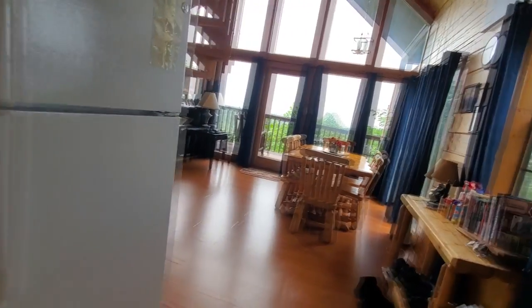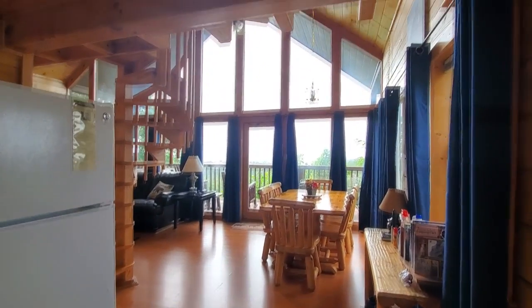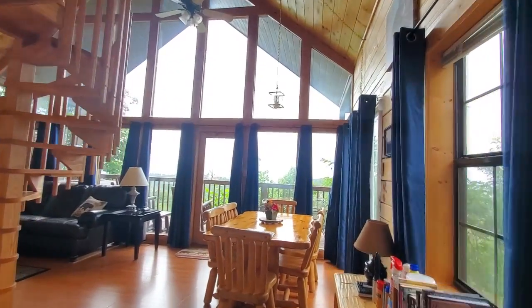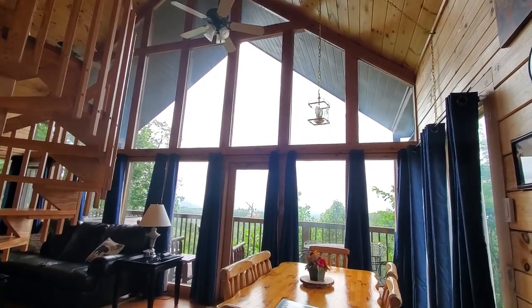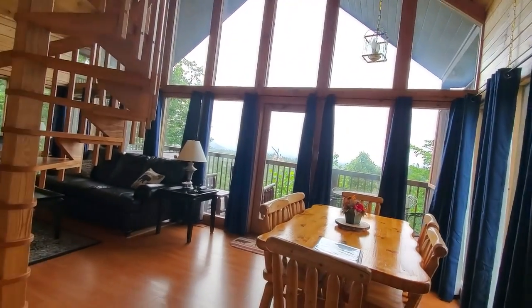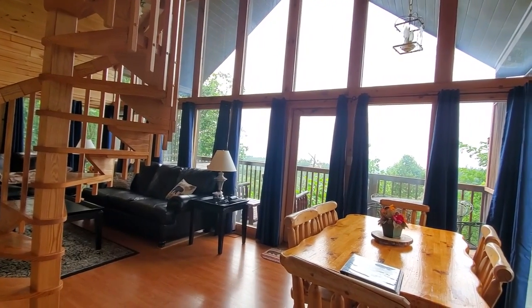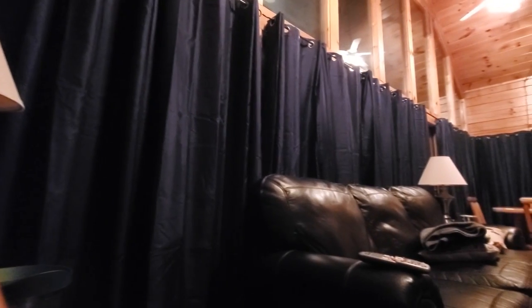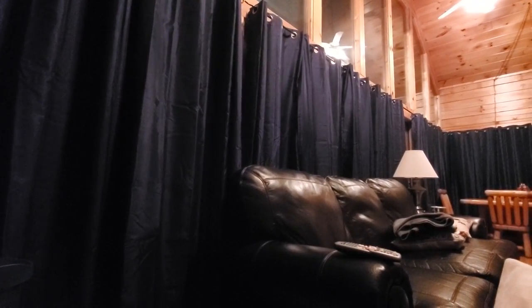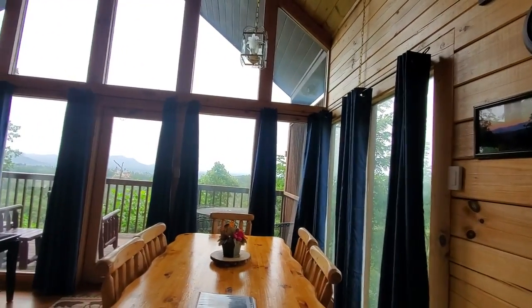So basically you come in, and it's a kitchen right away, and then you have this freaking amazing view. Like, what the heck? I'm gonna have to show you guys some views. Even when it's dark outside, it's still got such a cool vibe in here, because of the blue curtains. I always want to say blinds. There's something really cool about it when they're all shut too. So it's just kind of breathtaking right away. I doubt this video will even do it justice.